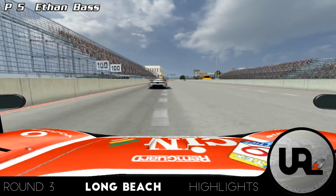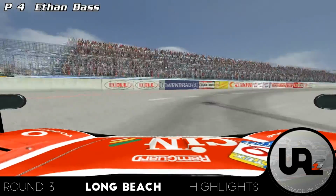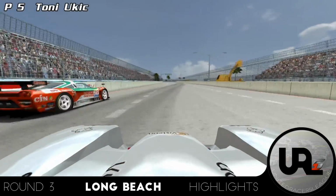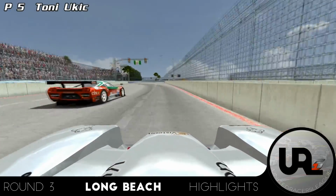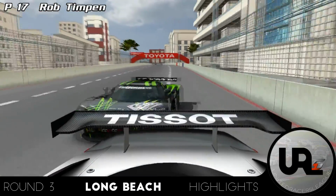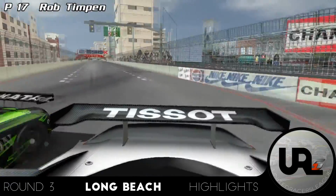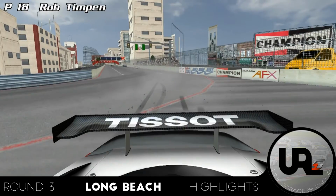A couple of laps later, Ethan will come from a long way back, but he will get it stopped in time, and Toni Ukic couldn't do anything but not turn in to avoid a collision. Then Rob Timpen here battling with Sando Donadel, and a bit of a hit there by Sando.